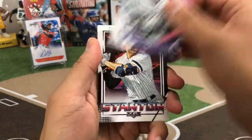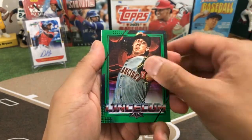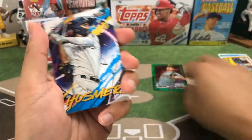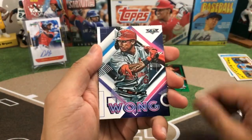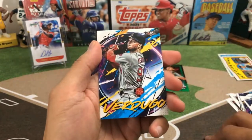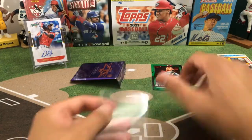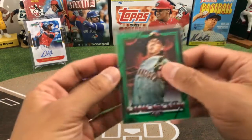Christian Yelich. Giancarlo Stanton. Tim Lincecum, green parallel for the Giants. Number there, 1/199. Good hit there. Got Eric Hosmer. Forgot his name. Colton Wong and Alex Verdugo. Let's leave that Tim Lincecum up. That's for the Giants.